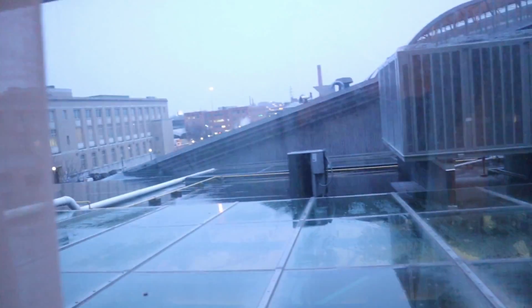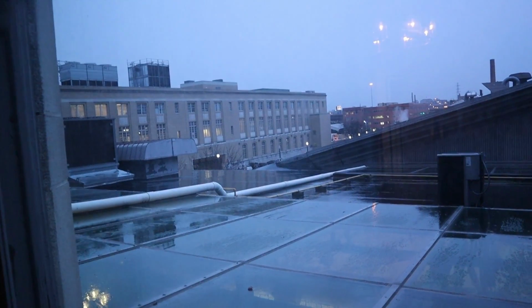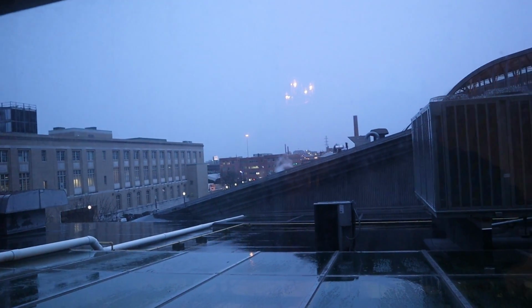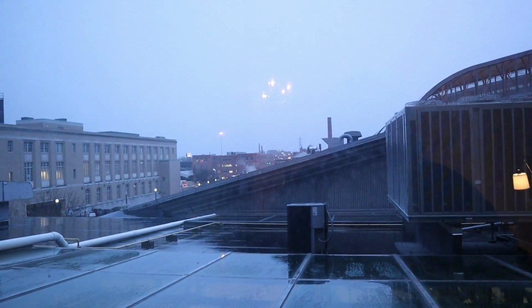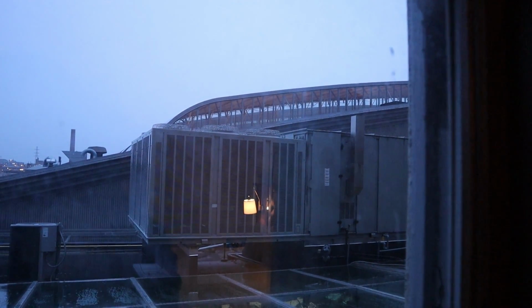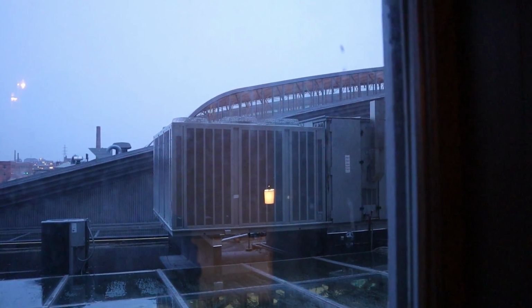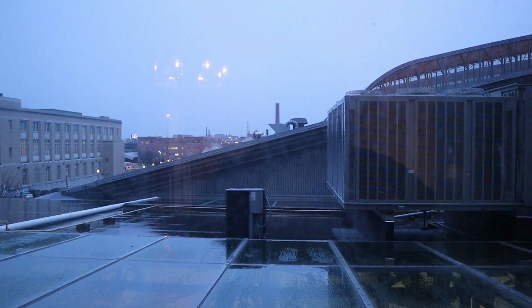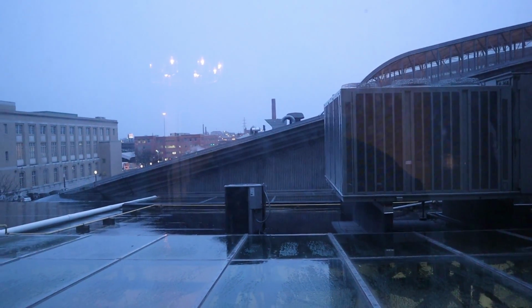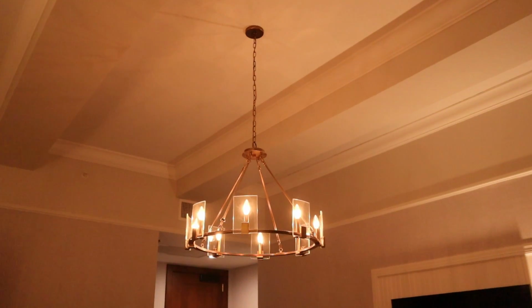Okay, let's see what the view is. Okay, there's our view. We're actually on the back side of the clock tower section. Not that great of a view. You can see over there is the top of the old train shed, and part of this now I believe is the roof of the aquarium, so that's kind of cool. Just a look there at the chandelier.